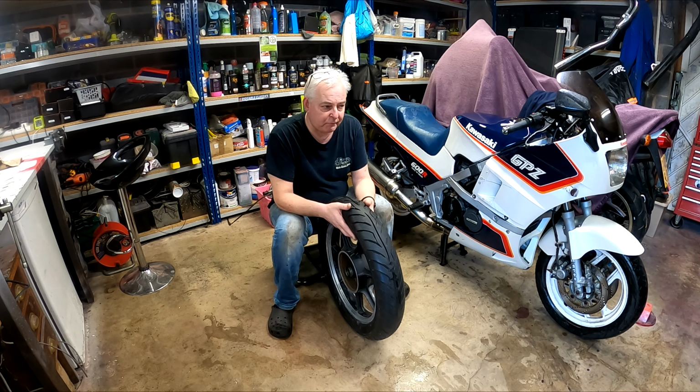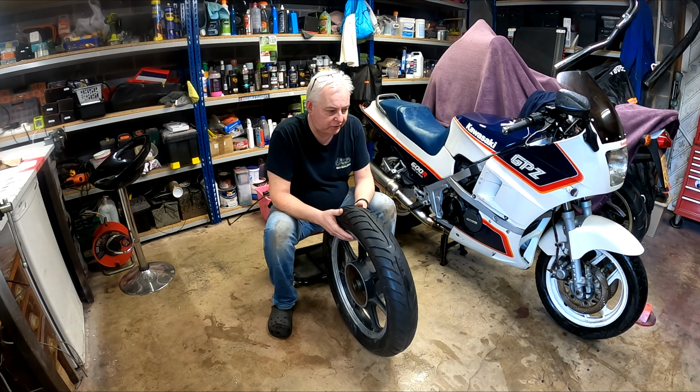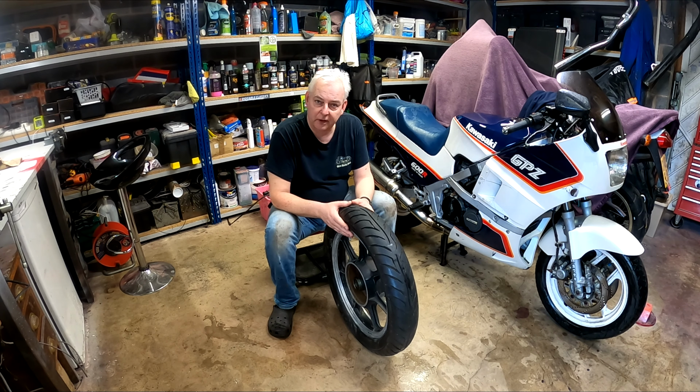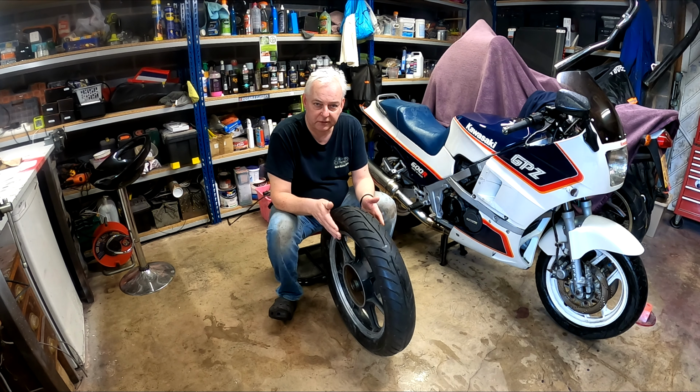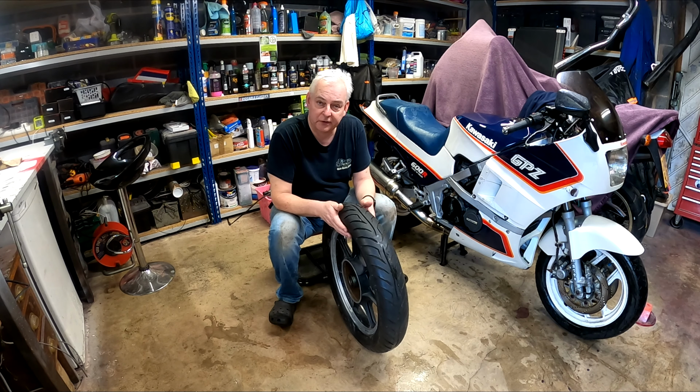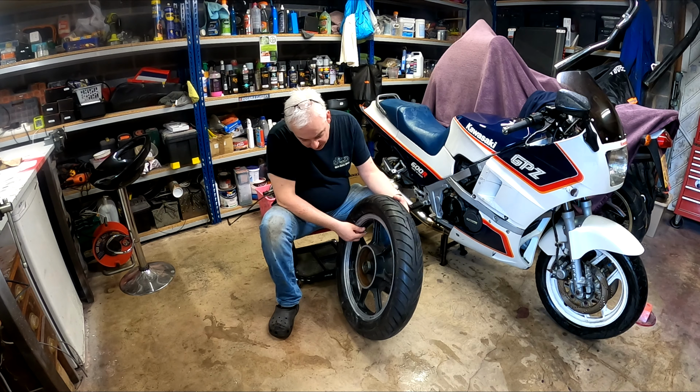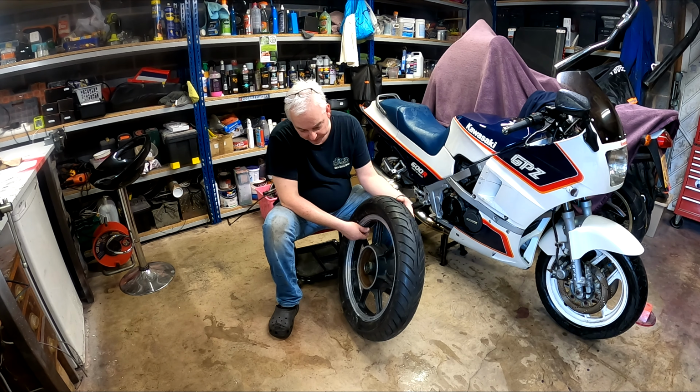I've dropped the tyre off, haven't done the front one. I've decided I'm just going to leave that one as it is. But I took the rear wheel and tyre to those lovely people at TT Motorcycles on Rosehill Industrial Estate in Turnhill yesterday. And Tom replaced the valve for me.